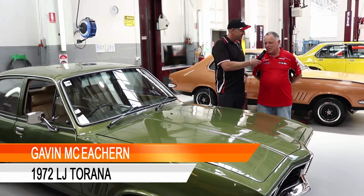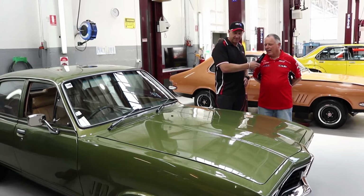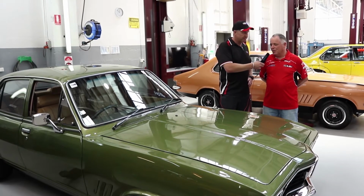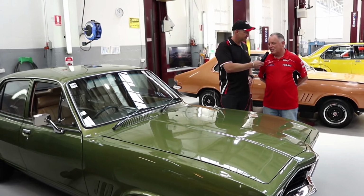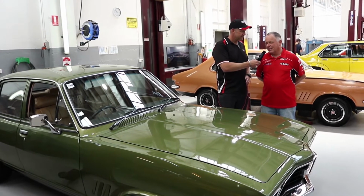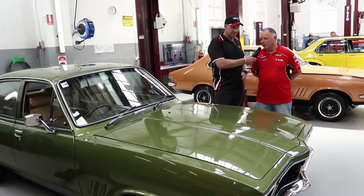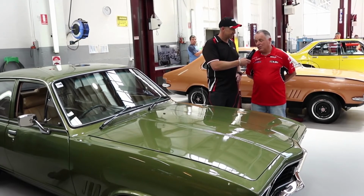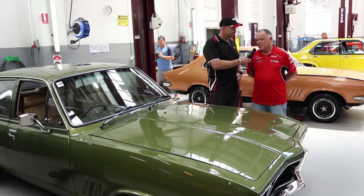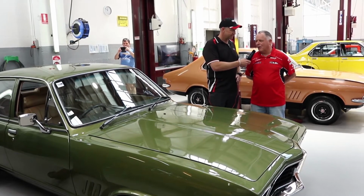Well, the family history is that it's a one owner. My father bought it in 1972. I actually picked it up from a dealer in Warrnambool where he did the deal and drove it home, so he didn't actually take delivery of it. Unfortunately, he died a couple of years later, and my mother didn't drive it very much at all. And it's 45 years old, so it's a May 72 car, and it's done 82,000 miles.